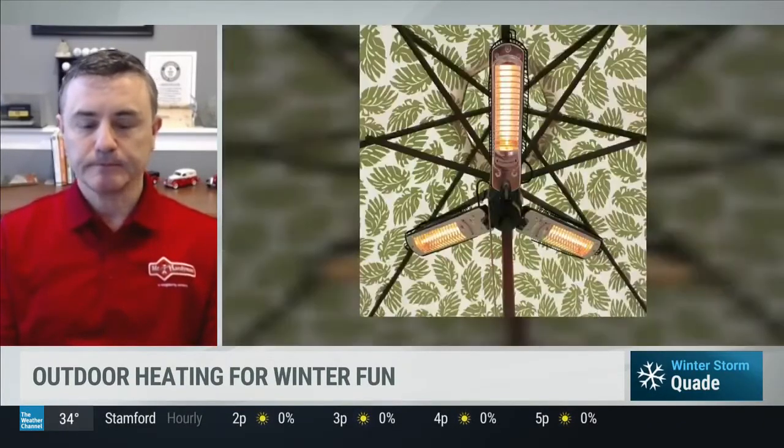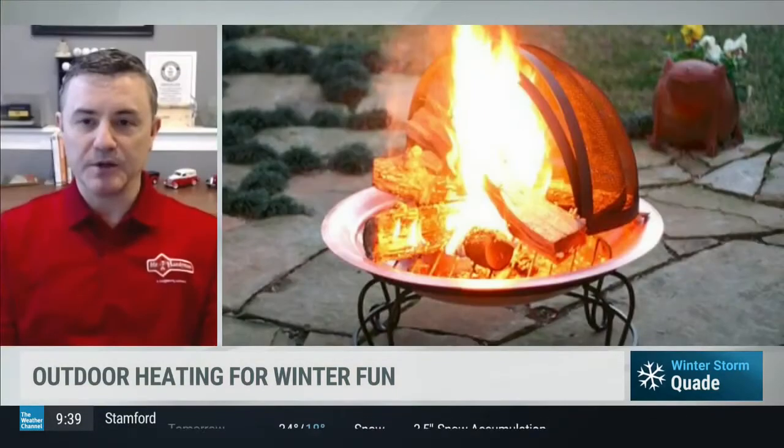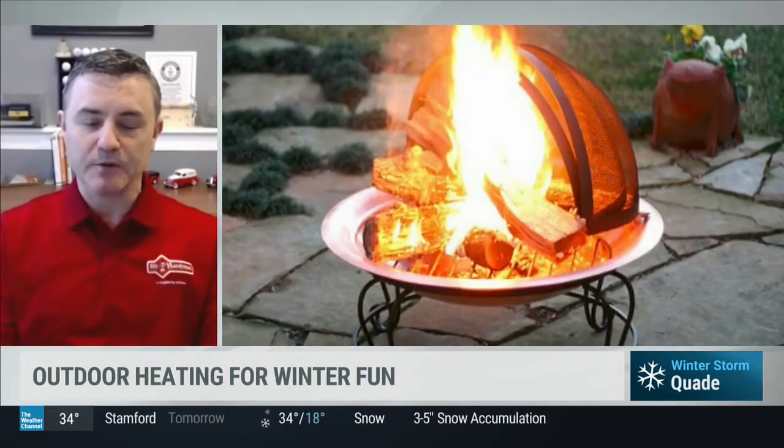And of course, Kevin, wood or gas fire pits are popular where people have the space for them. What should people be thinking about if they're wanting to install a fire pit? Certainly want to make sure that it's done right, it's done properly, it's safe. In most cases, if it's going to be a permanent fixture, probably something that you want to look to a professional to install, but you want to make sure that it's done right and it's safely operated.